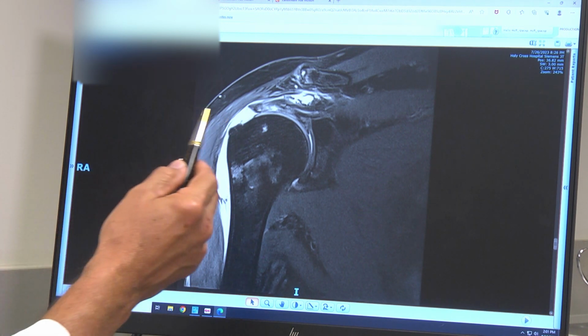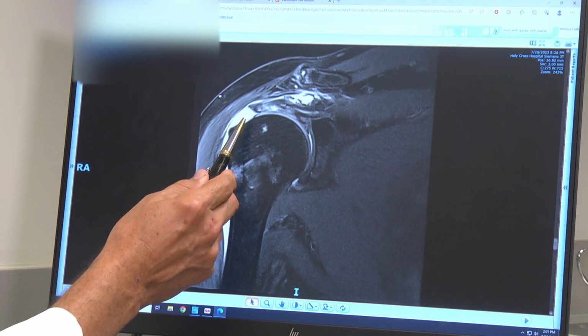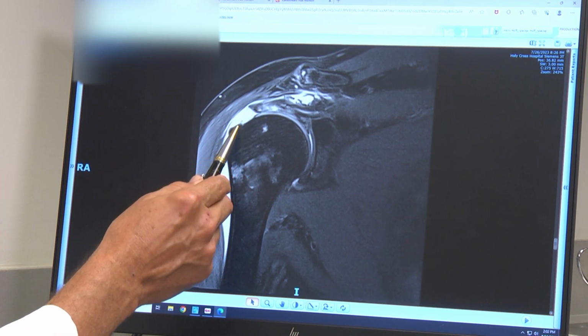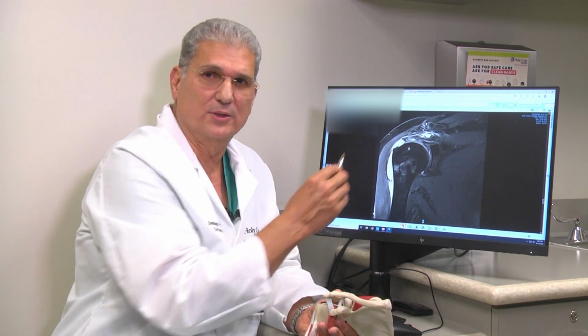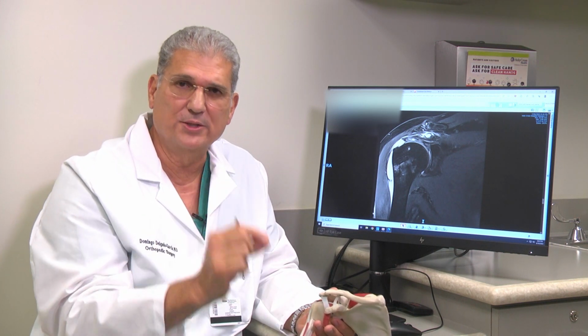So if a patient like this is actually scheduled for surgery in a week from now, what we do is we go in, we put a couple of sutures through the tendon, and we tag it back to the bone here. As part of the procedure, we do shave that spur that caused the problem. All of this is done arthroscopically through small incisions.